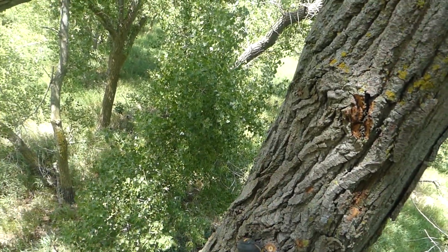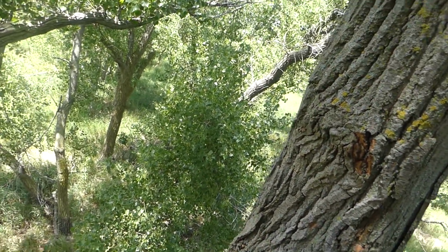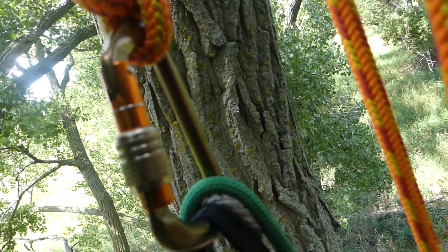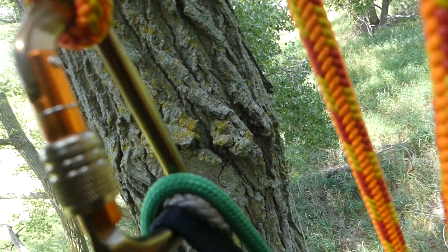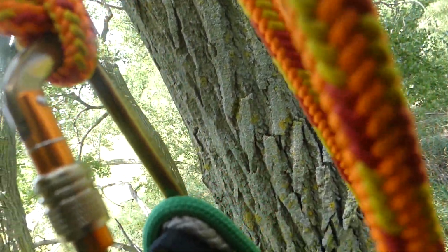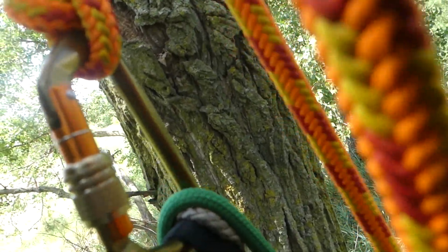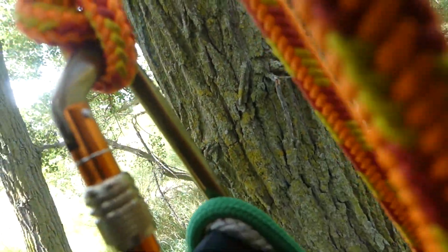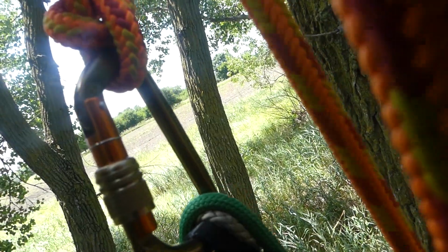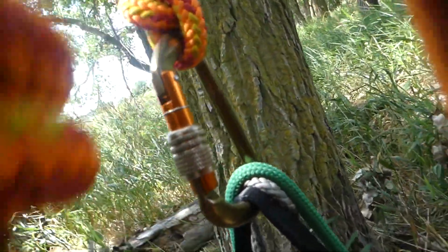So just clip that on there. There we go. Now we're ready to go down. Here we go. I probably could have climbed this side, but it was really throwing me out bad on the initial start. Nice. Slow and methodically. There we are, down on the ground.